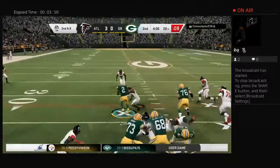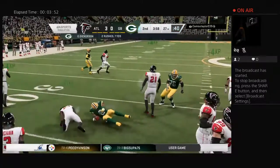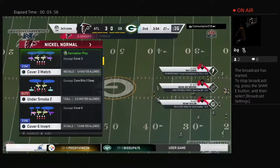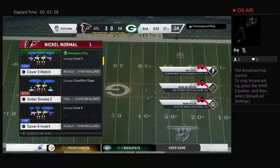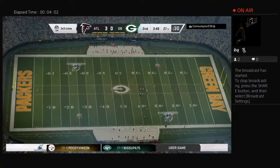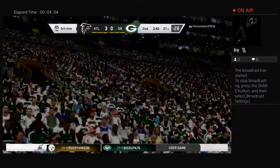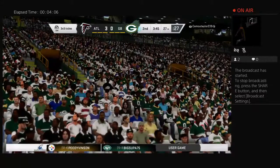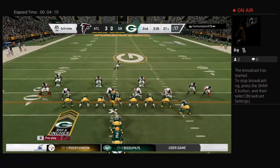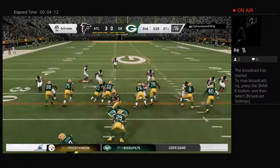On 2nd down, Dickerson. This will be a gain of about 8 to the 27-yard line. And that looked like some pretty easy yardage there right up the gut. And he's a guy that has some height to him. So when you don't have to drop a shoulder or get through contact, it makes it a lot easier to stay upright, see the field, and make a run as we just saw there.